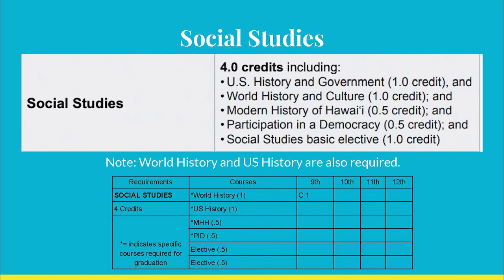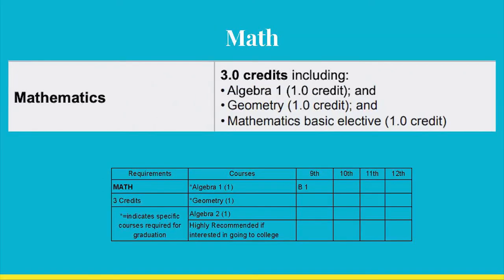Now look at the social studies section. For most of you, World History and Culture is taken in 9th grade. In this case, a grade of C and 1 credit were earned. Remember, for your current classes, indicate the grade and credit you plan on earning by the end of this school year. With math, you will have taken either Math 1, Alg 1, or Geometry during your 9th grade year.